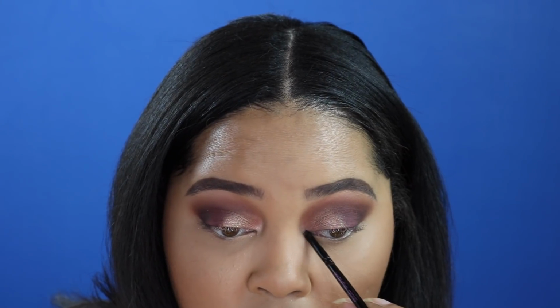This is a Goss 08 super small detailer brush, and I'm going to go back with the color Moroccan Ice. Again, with the Fix Plus to intensify. I did a little bit of eyeliner and a little bit of mascara. I'm not going to do a lash today. I'm not feeling faux lashes. I'm just feeling au natural today.